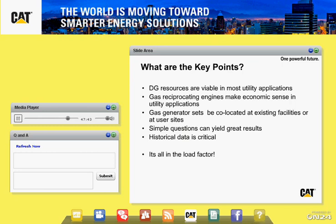So what are the key points of all this? First off, distributed generation resources are viable in most utility applications. They make economic sense, and that becomes important. They can be located either with existing facilities, at user sites, or on independent sites. As long as they have access to the grid, it doesn't matter where they're located, but they can be brought in and SCADA controlled to tie them together. Understanding the simple questions can yield great results, and understanding the historical data and the direction it's going, whether your loads are increasing or even decreasing, can have a factor on this. And the key to success is that it's all about the load factors on these projects.